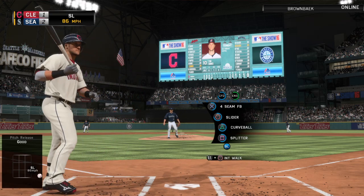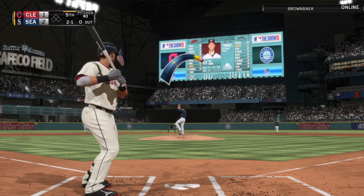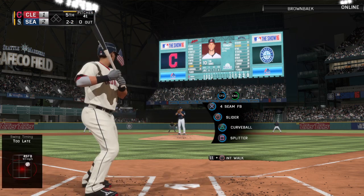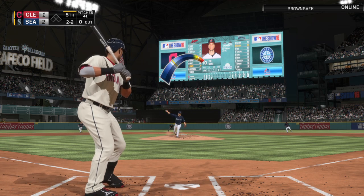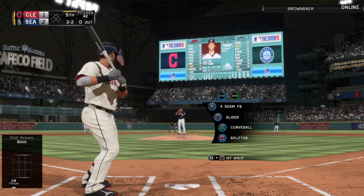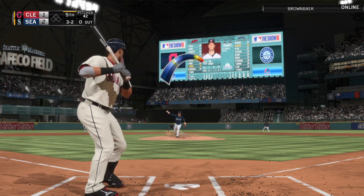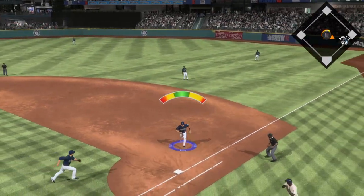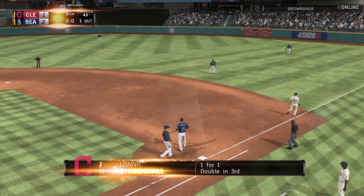No offer on that one. 2 balls and a strike. Hitters count now. Here's the 2-1. Swing and a miss. Strike 2. Started to chase that time, but then he wisely holds off for ball 3. To first. Scooped up on the backhand. And Teixeira steps on first himself to record the out.